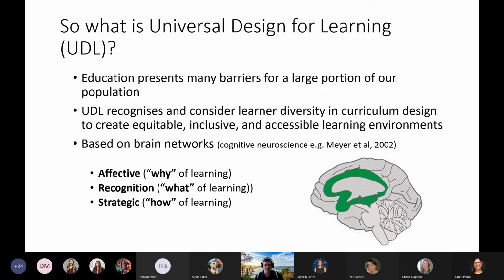So universal design is built on the principles of neuroscience, if you like, cognitive neuroscience, and it addresses some of the pathways in the brain. I have an image on screen at the moment. It's a sectioned brain with a green pathway through it that represents the affective pathway, neural networks inside the brain, if you like. So when you're designing using universal design principles, they address the affective, so that's the why are we learning this stuff, the recognition pathway, which is about the what of the learning, and then strategic, which is about how we learn.